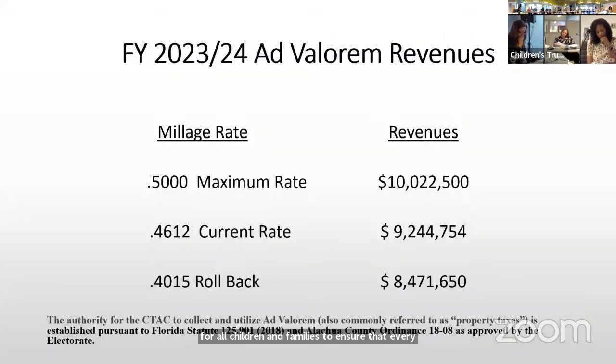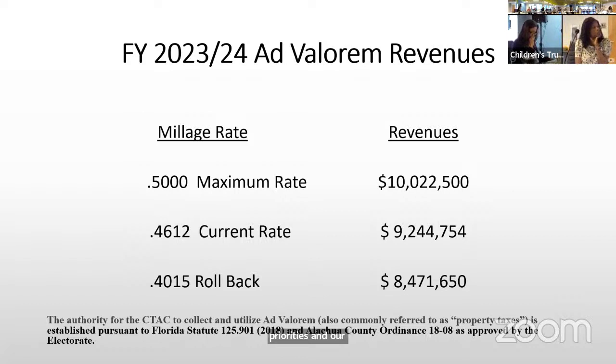We have prepared a budget for you with our goals, our priorities, and our community's needs in mind. Again, I want to thank Trust staff for their dedication and commitment to our mission. And I also would be remiss if I did not thank our providers, some of whom are in the room, for your input, whether directly or indirectly, because it also helped us with this process.